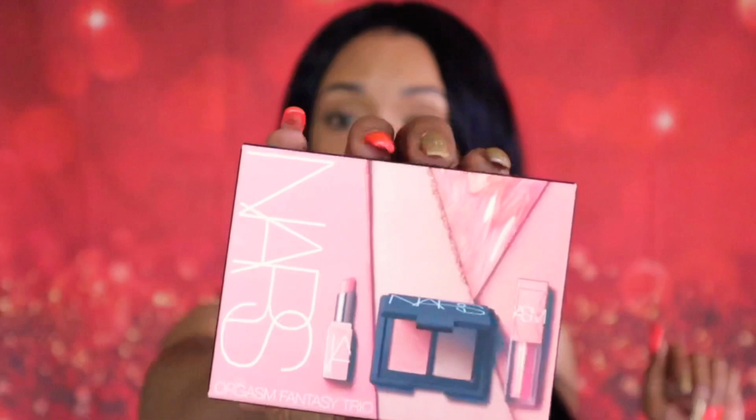Today I am here to do a very quick review on the new NARS Orgasm Mini Set. You get the lip balm in here, the lip oil, and a blush highlighter duo. If you'd like to see how beautiful this Orgasm Fantasy Trio applies, definitely stick around with me.